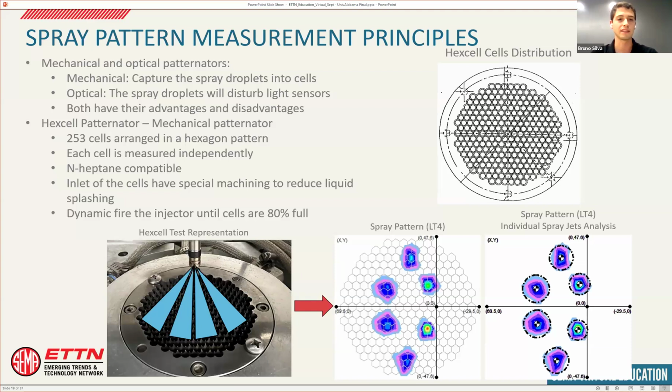Each cell is measured independently, and we use n-heptane for this test, which has similar viscosity. And it has a special machining on the inlet of each cell to avoid, as you're firing the injector, the droplets hitting in between the cells and splashing away.